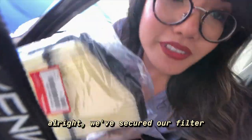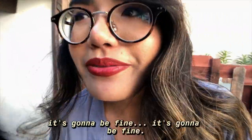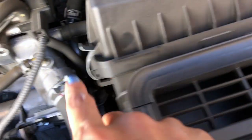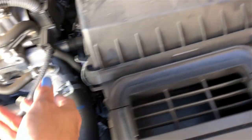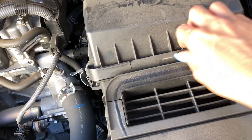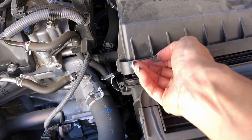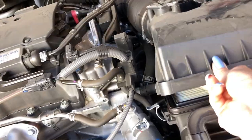Alright, we secured our filter so we can continue working. Okay. It's gonna be fine. So this is the thing we're supposed to take off. There are these two clips that we're supposed to unlock. So, that. Okay. Having nails is not ideal. There we go.